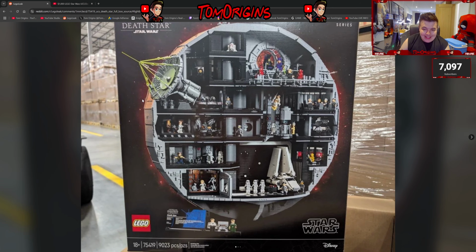To the date, I think this is the most amount of Star Wars minifigures in a set you can get. But we should have had a hell of a lot more, especially when you've got copied and pasted characters like Stormtroopers in there. You definitely should have had a few more.